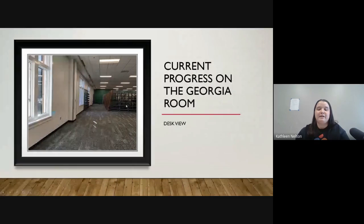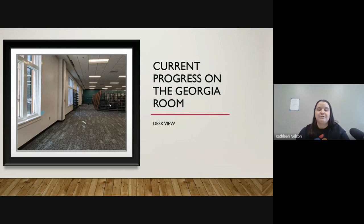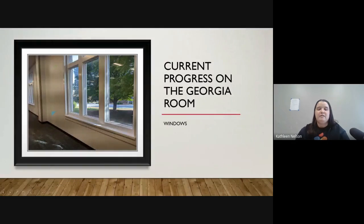And I would like to point out this is what we can see from our front desk. So we can see all the way down at least this angle of the Georgia Room. And then we have a really great view. We have multiple windows overlooking the federal cemetery across the street.